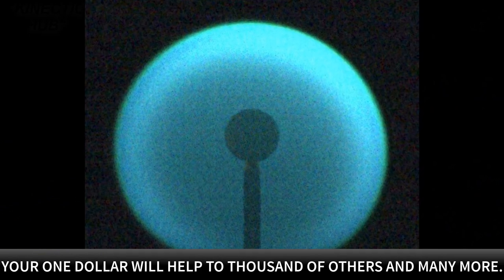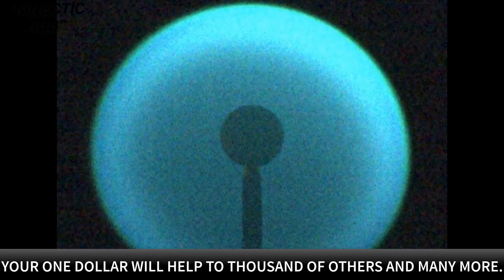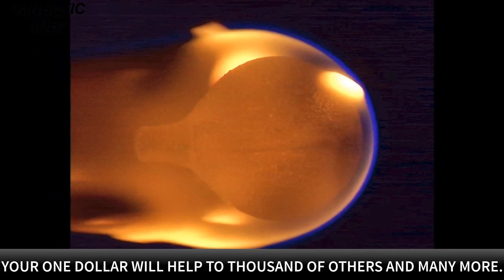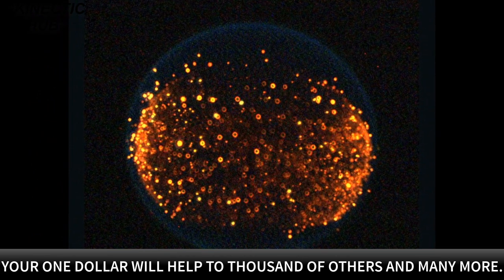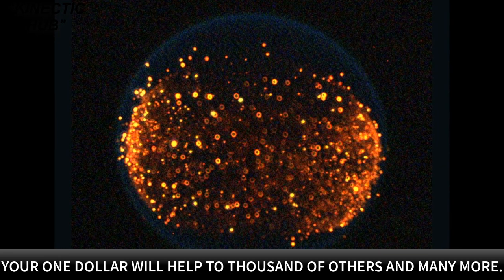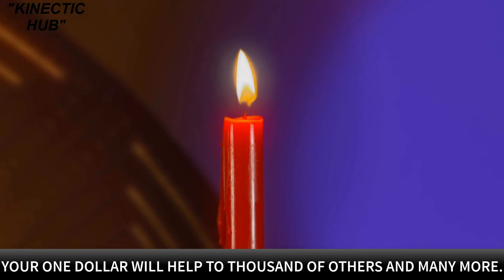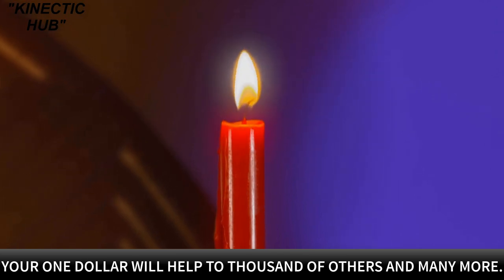A single drop of fuel can unlock a whole universe of knowledge. The little flames seemingly come to life as they reveal their nature in the micro-G of low Earth orbit. So let's take a look at combustion science, the science of fire.